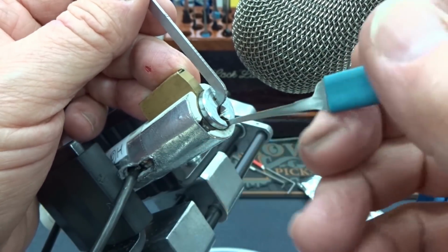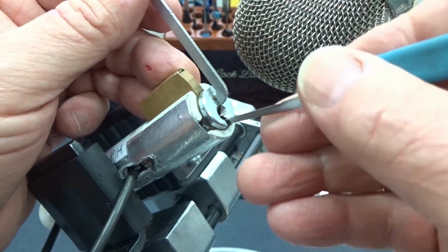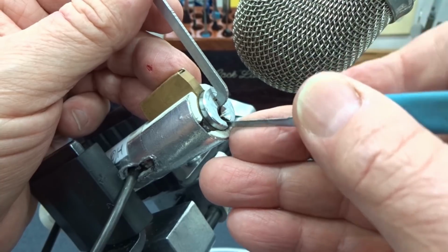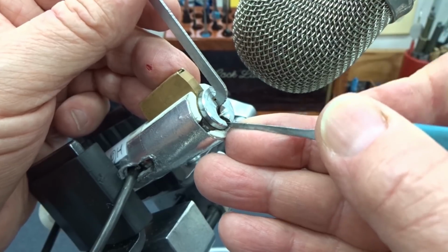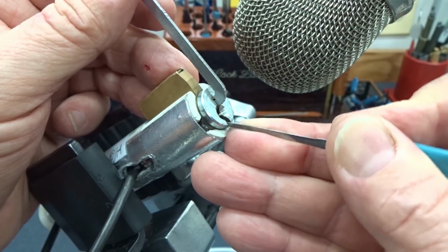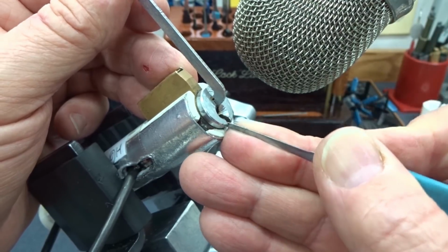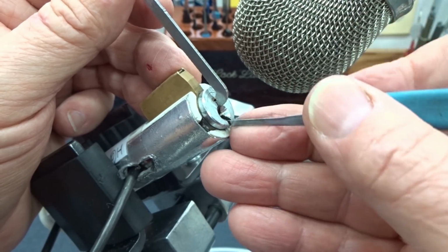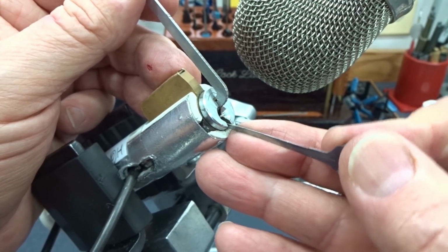Okay, I get that every time, but what ultimately will happen is I'll get a false set at about that angle, but the lock doesn't open. Yeah, let's see if we can do that again. All right, there's some counter rotation. Pin 1. Very sharp edge on this thing. Lost the false set. Got it back. All right. And pin 1 is still picked. Good.